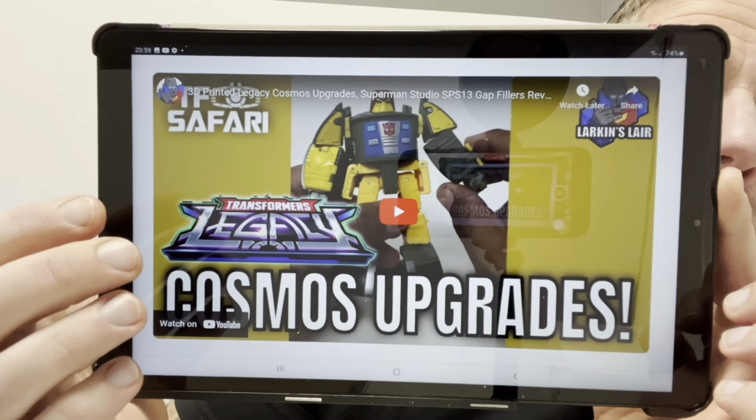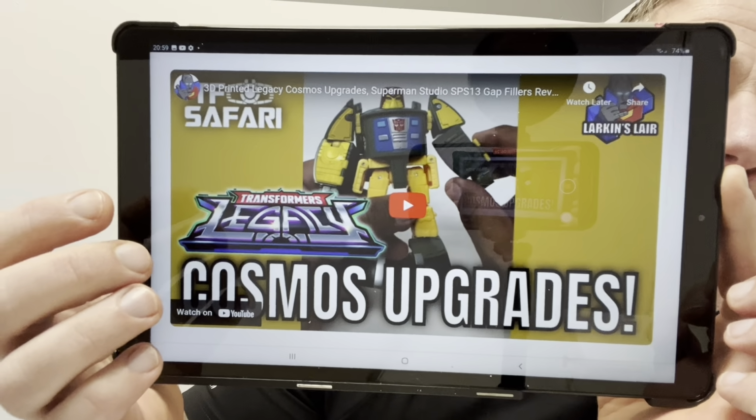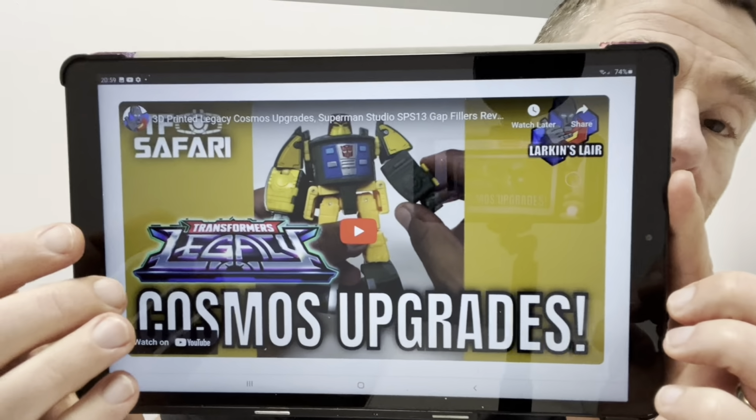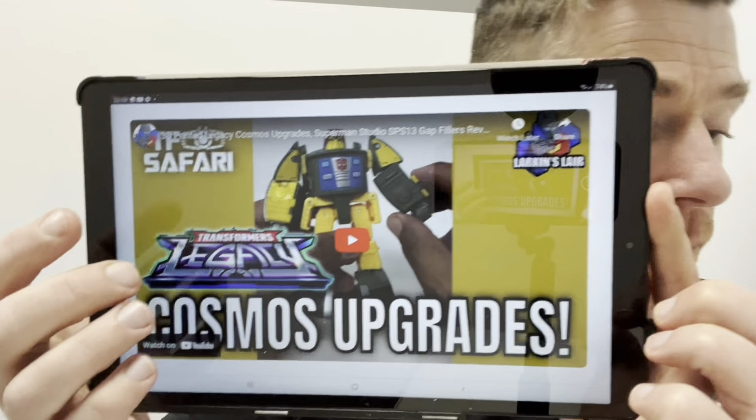Right, for those of you who've got Cosmos and you don't like the gaps in the forearms, Larkins Lair has done a video using, I think, the Superman Studios S13 gap fillers. So not only is he showing them off, he's doing a full review if you'd like to check that out. And then, that is it for this first part of the news.